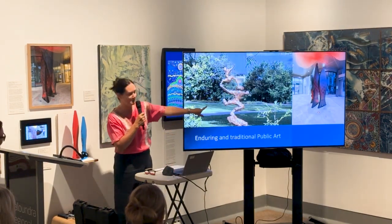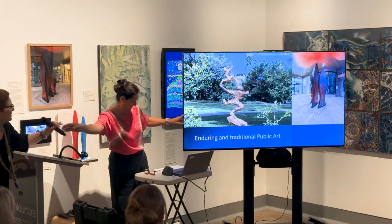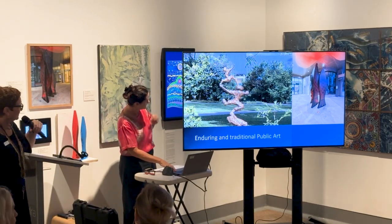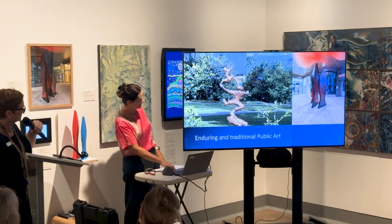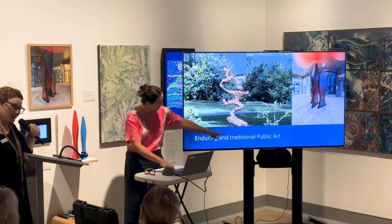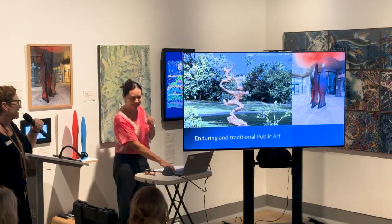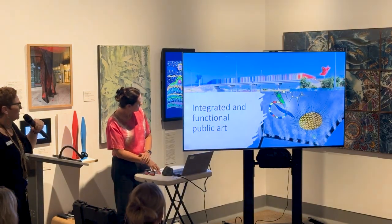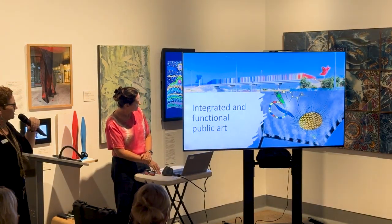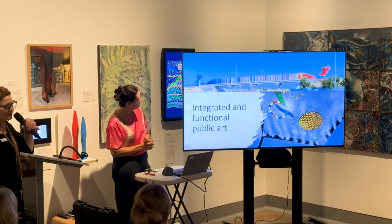So there's Mountain Peak. Yeah. So these ones are figurative and representative, but also stylish. I don't know what else to say, well, that I spoke to before. Yeah. So enduring and traditional public art. And then the integrated and functional, these are pieces that are integrated into infrastructure.